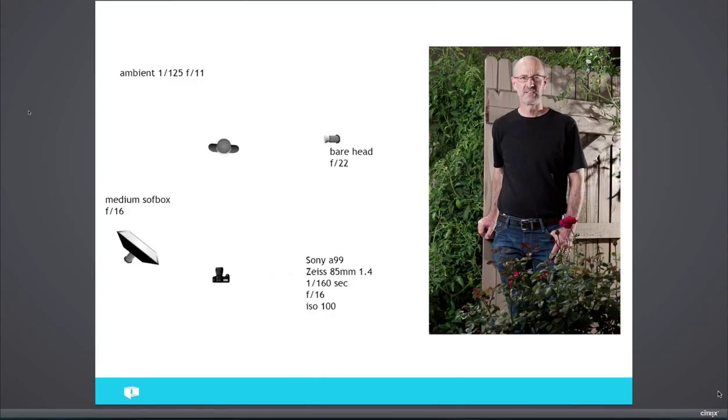The tripod I'm using now is a Manfrotto carbon fiber 055, which is really nice because it's light but sturdy and absorbs vibration really well because of the carbon fiber. And it's four sections, so it collapses to be very, very small.